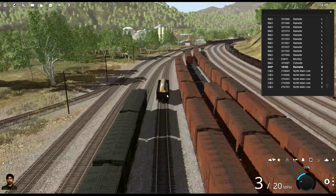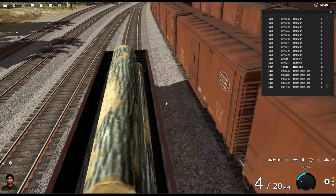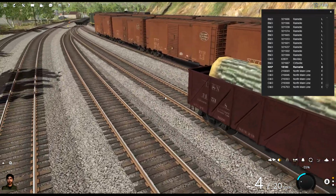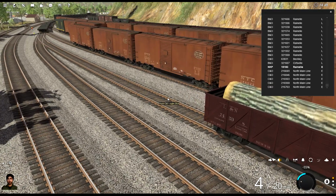All right, that's all we got on track 9, a log and a gondola. There's 3 logs in there. All right, after we get rid of these North Mains right down here, we got to go to Rainelle. Rainelle's track 2. We just got to drop one off at Rainelle.